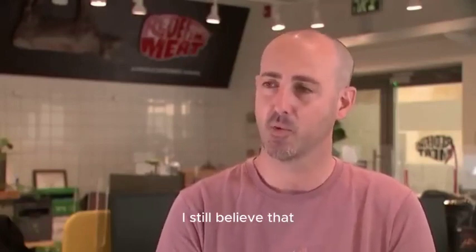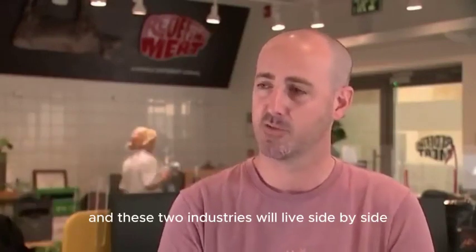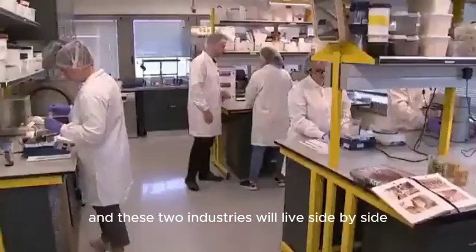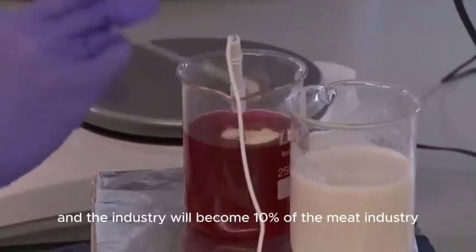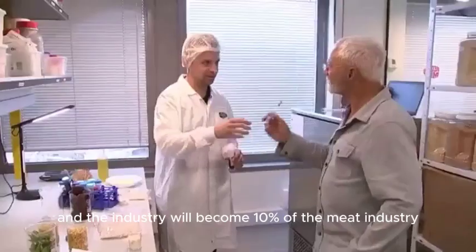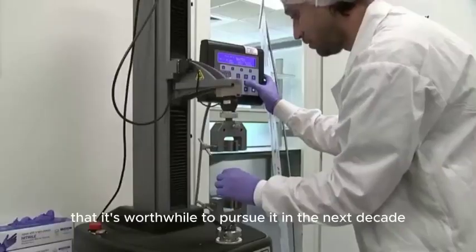I still believe that people will consume high quality meat forever, coming from animals, and these two industries will live side by side. Even when we will become 1%, 2%, and the industry will become 10% of the meat industry, the impact on the planet is so big that it's worthwhile to pursue it in the next decade.